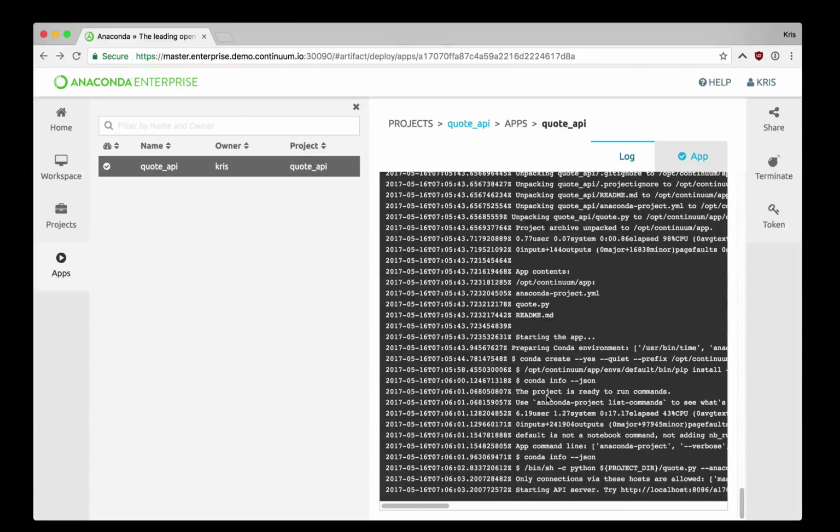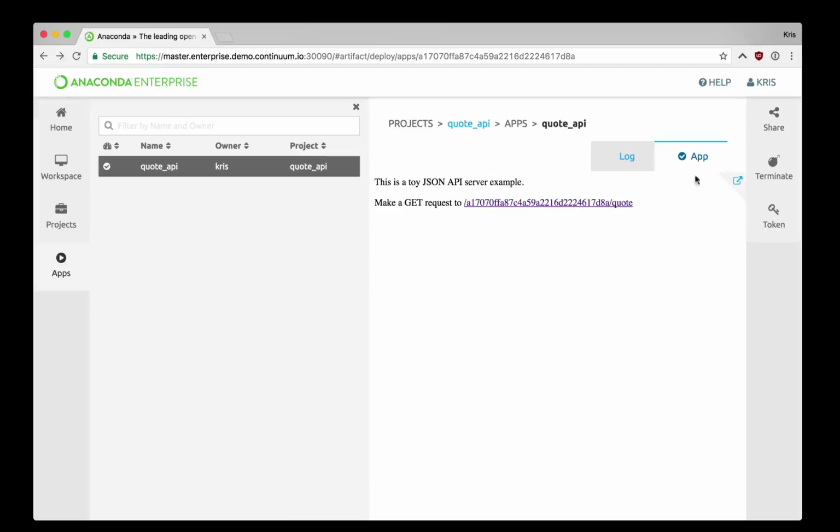There's also application health monitoring, status monitoring, and automatic restarts. So I can be sure that when I deploy something, it's always going to be up and running and able to be consumed by any users I've shared it with.